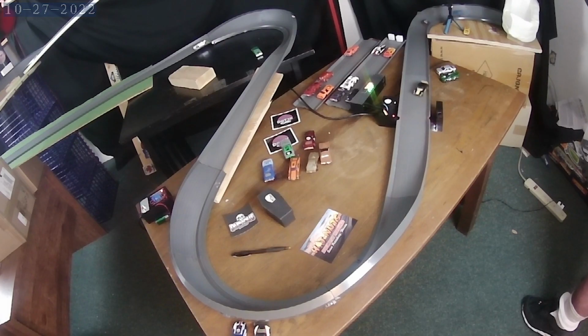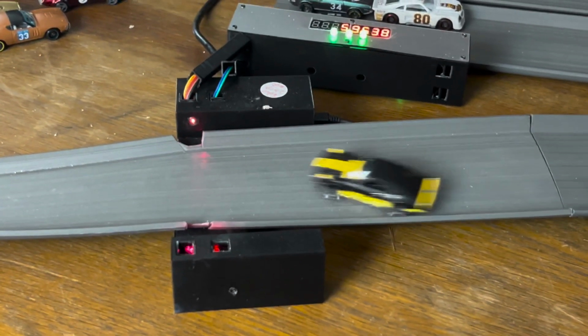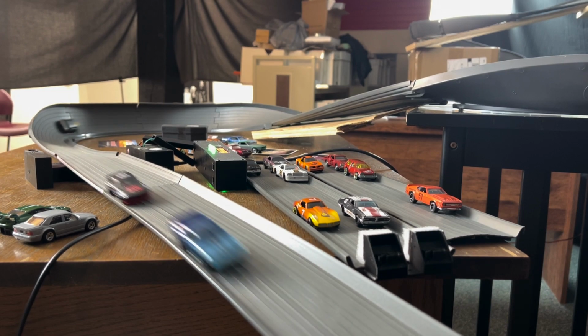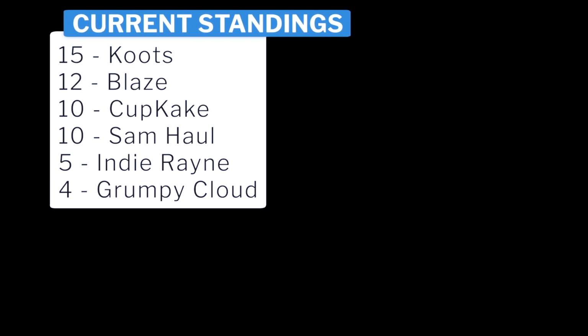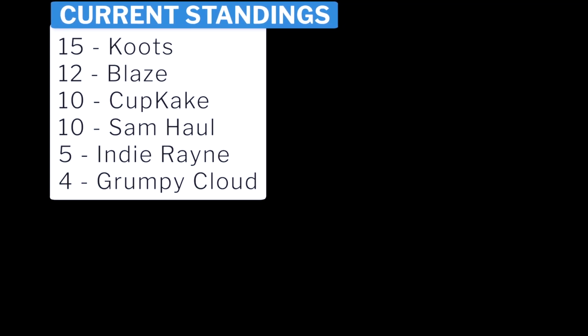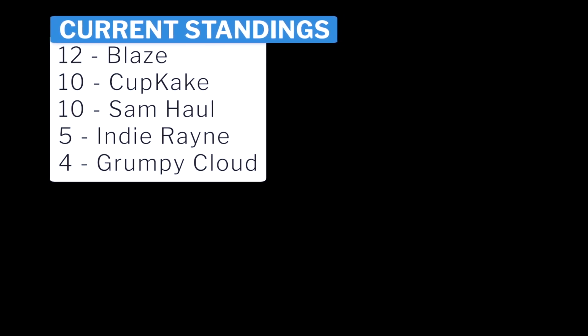Your official lap 4 finishing order is Blaze, Sam Hull, and Coots. That's 2 wins in a row for Blaze. Blaze went from 0 points, will now have 12. Let's check out how that affects the standings. After 4 laps, Coots still in front with 15 points, Blaze with 12. Cupcake and Sam Hull now tied with 10. Indy Rain and Grumpy Cloud with 5 and 4 points. They need to get on the board quickly.